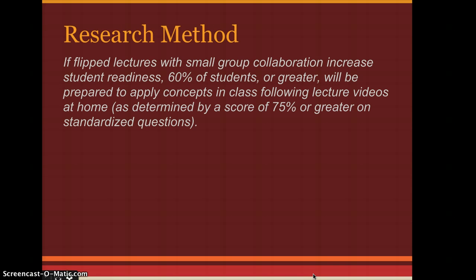The method for this research started with this hypothesis that if flipped lectures and collaboration increased student readiness, I predicted about 60% of students or greater would be prepared as measured by 75% or greater correct responses on some questions. I picked 60% because I think, traditionally on average you get about 50% of homework completion in general biology classes. I think some of it is copied, and so sometimes you get a little bit greater scores, sometimes life is busy and you get a little bit less. But I thought if we could get 60% of students ready at 75% or greater of standardized questions, that would be pretty great.